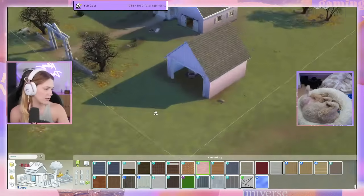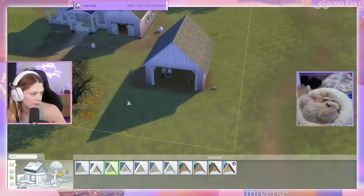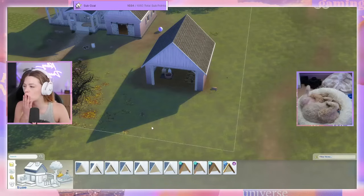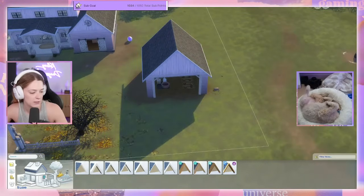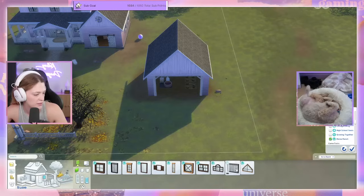That's so cute. This is turning out cute. I'm happy about that. And we'll still have a little bit of money. Maybe we could upgrade a couple things with the house too. It's so cute. It does look kind of like a carport, but that's okay. I'm okay with a little carport energy. Let's put some little windows in. I've been only using this pack for the most part, so I'm gonna try to continue that process.